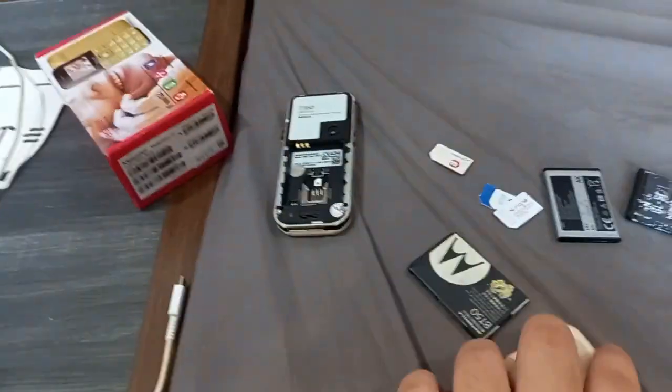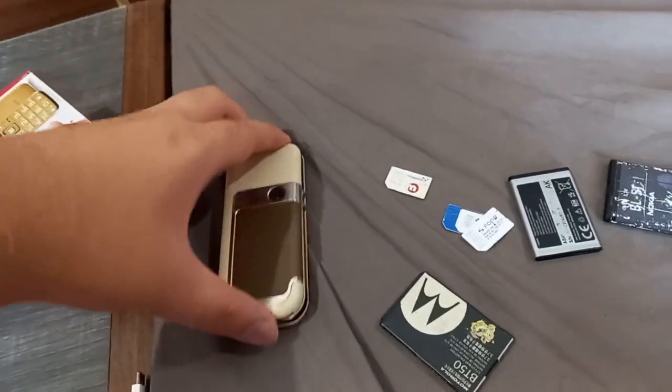Let's see, how do you take the back cover out, how do you take the SIM card out, there we go. Some of these Nokia phones, you can't really take the SIM card out without using two hands.